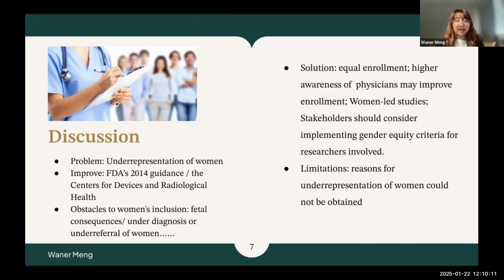These results were found despite the US FDA's 2014 guidance addressing these issues. And recently, the Center for Devices and Radiological Health issued a strategic plan for improving women's representation in device trials. The obstacles to women's inclusion include concerns about fetal consequences, underdiagnosis or under-referral of women, perceived recruitment challenges, and inclusion or exclusion criteria favoring men. However, in the results, we can see that in the included trials, the median age was older than 50 years old. So actually the fetal concerns are not a valid explanation.